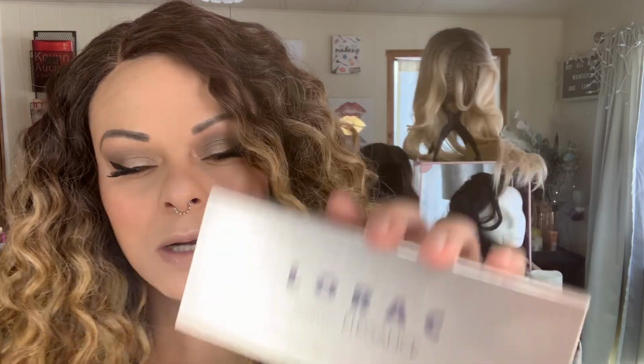Next up, I scooped up another Lorac palette from Kohl's, because I did have that Kohl's cash. And this is the Lorac Unzipped Elegance. So this is a different formula from their Pro formula. I still enjoy this formula quite a bit. I did use this one and really liked it.